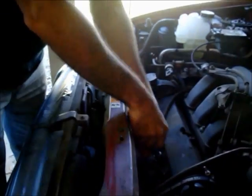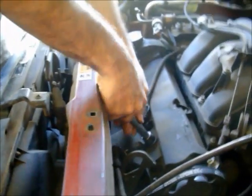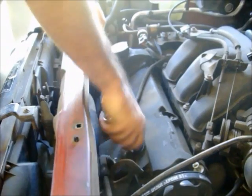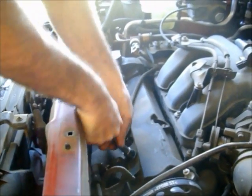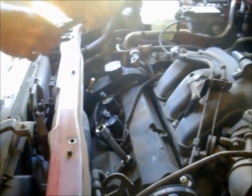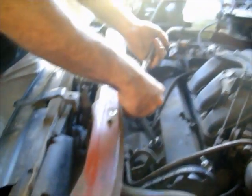Go ahead and install it down the hole. Thread it in by hand. Always thread it in by hand. Make sure it's threaded in all the way, because you don't want to cross threads in an aluminum cylinder head. That's a terrible thing to do. Do not want to pull the cylinder head on this engine.